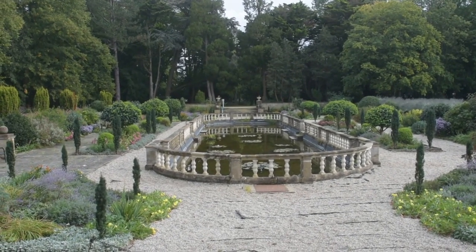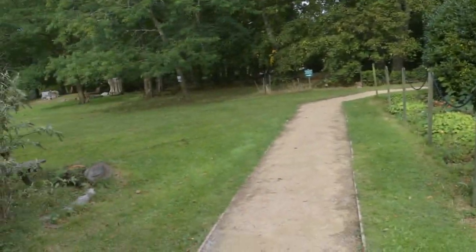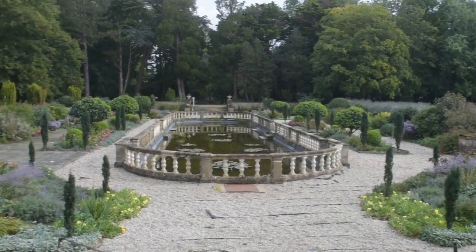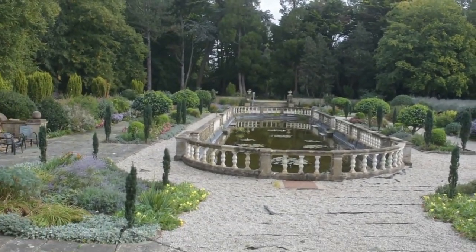And these are the Italian gardens. Pretty much done now, I think, really. School trip over there coming to an end.